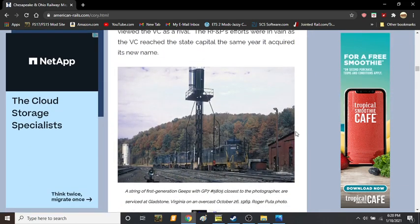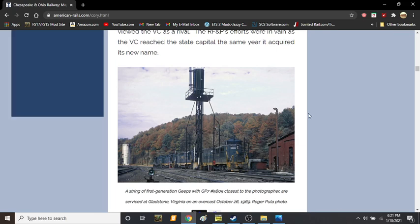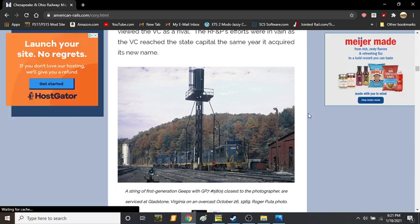So here we see another picture, this time of 4 GP7s with C&O 5805 leading the light engine move. These are currently idling at Gladstone, Virginia, on an overcast October day, being October 26, 1969.